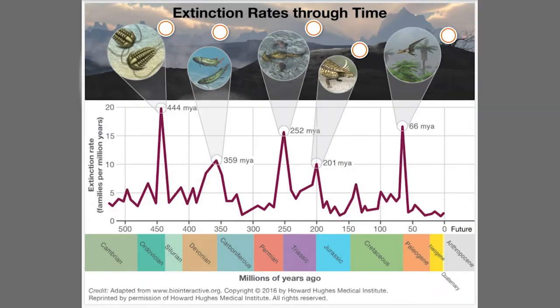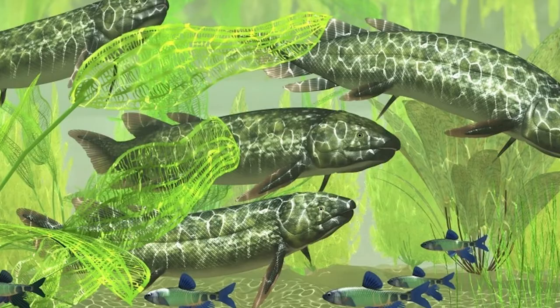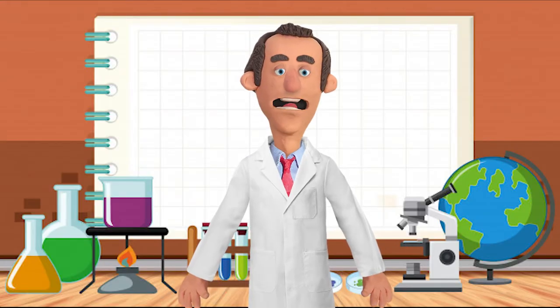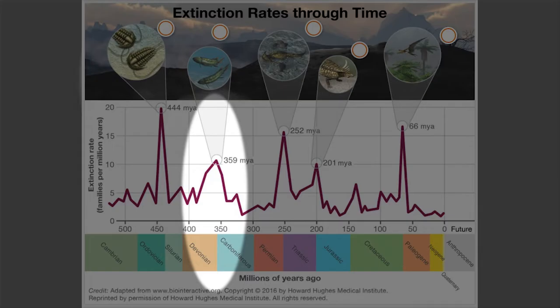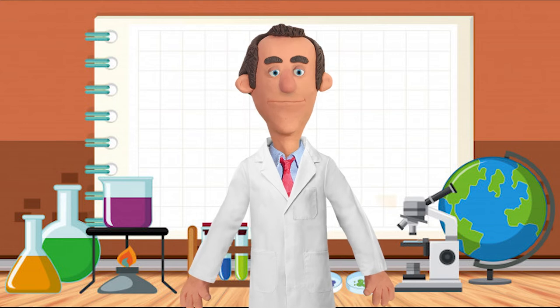They were completely extinct by the end of the Permian extinction. Dipterus is an extinct genus of lungfish, a type of fish that can extract oxygen from air as well as water. Dipterus numbers dramatically declined following the Devonian extinction, during which global temperatures and sea oxygen levels dropped.